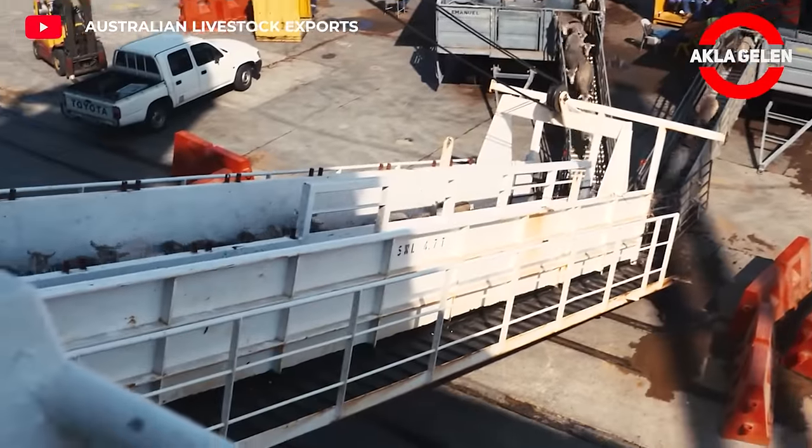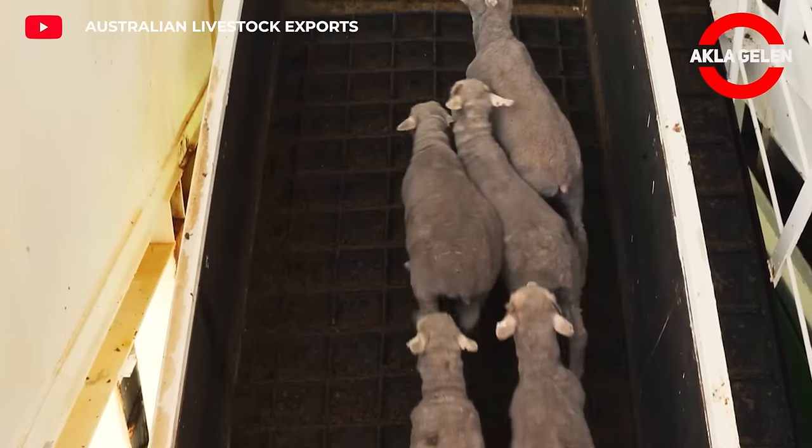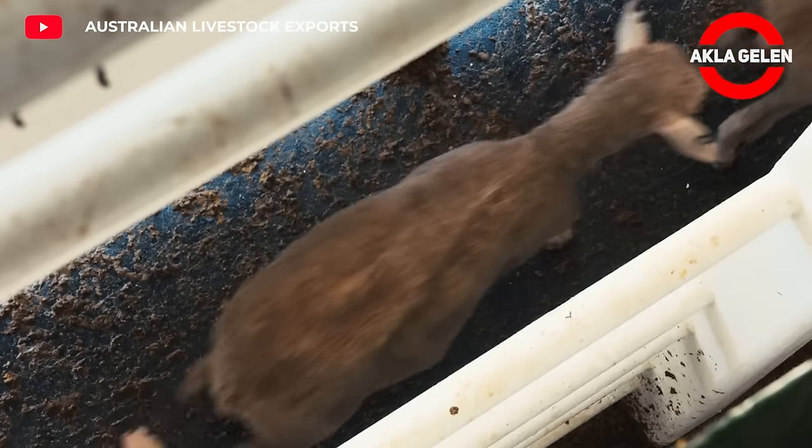Sheep are transported in specially designed ship holds. Usually, sheep depart from countries such as Australia, New Zealand, and South America. They are sent to countries such as the Middle East and North Africa.